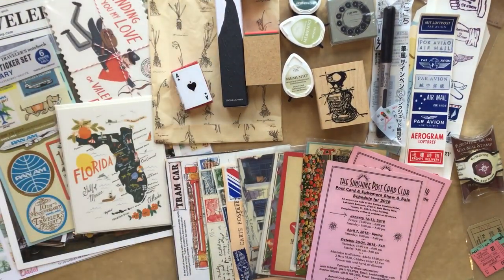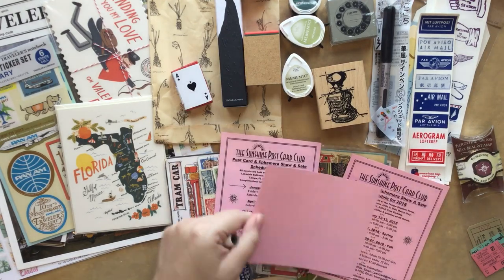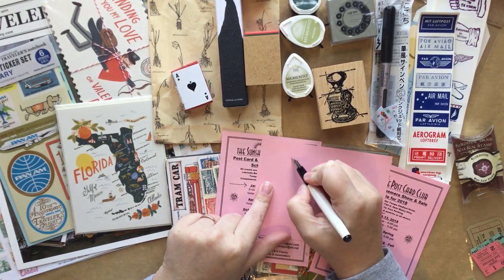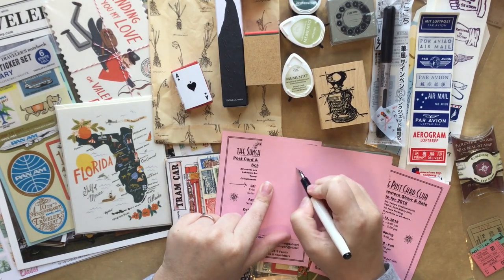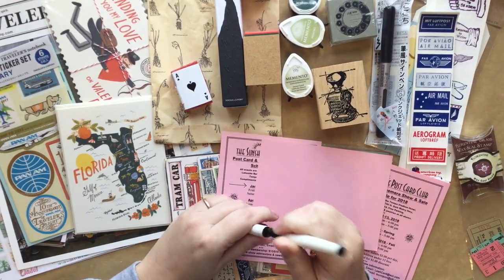Oh, and let's test this pen. Let's see if I've got ink to the nib yet. Not yet. Yep, it's gotta wait for a little bit longer.